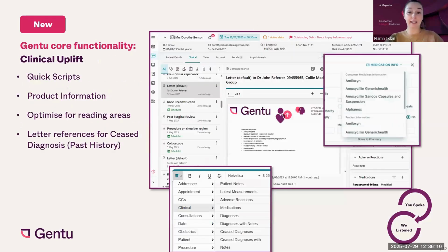Lots has also been happening in the clinical workflows. A common piece of feedback, again, from Genie customers in particular that had moved to Gentu, was the absence of quick scripts. So the ability to save those medications that you prescribe commonly in a kind of favorites list. So we've now implemented quick scripts, which allows you to quickly prescribe medications with the same details without having to enter in all of the various pieces of information each time. And while we were in this area, we also incorporated MIM's product information sheets. So we've had consumer medicine information for quite some time in Gentu, but we've now added in the product information.